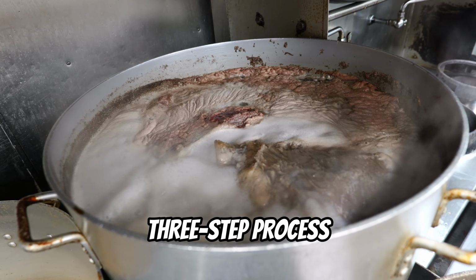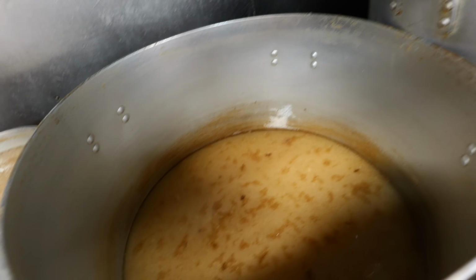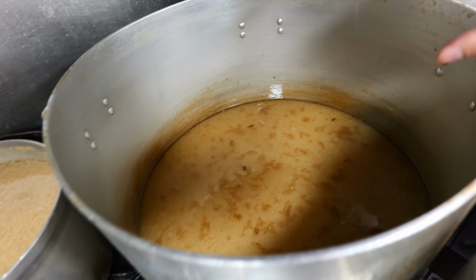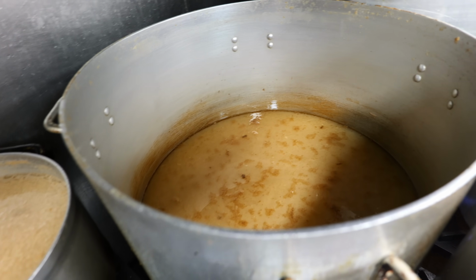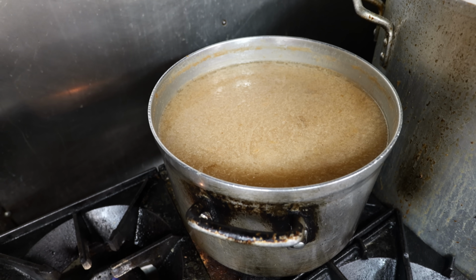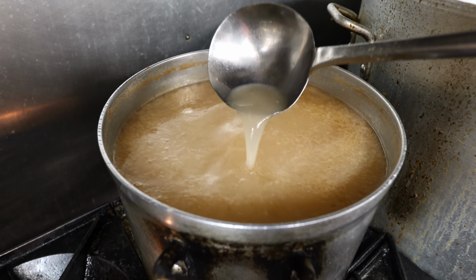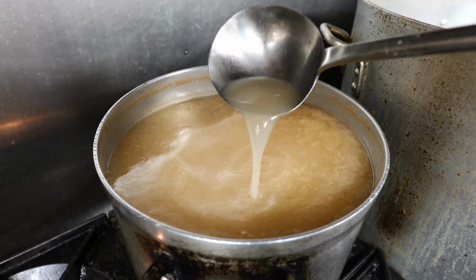Step one, we boil the brisket and the ox bones. And from that, you get to the second pot. After we remove the meat and the bones, you get this soup. It's very milky, and this is where we separate the fat from the actual broth. And the last third step is you end up with a milky bone broth. Wow, that looks so milky. Okay, so this is what's served to the customers, to us, right?